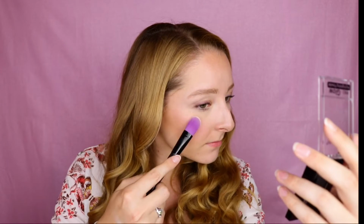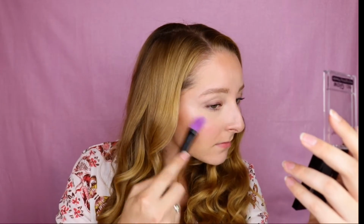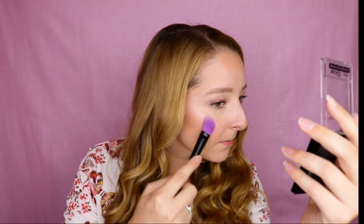That texture though, from feeling it, has really thrown me off. I'm gonna try and apply it with my brush. We'll see if that works. For $1, this is a huge pan. This is a lot of product. That mirror is a little small for me. I can't really see what I'm doing, but I can definitely see that highlight.